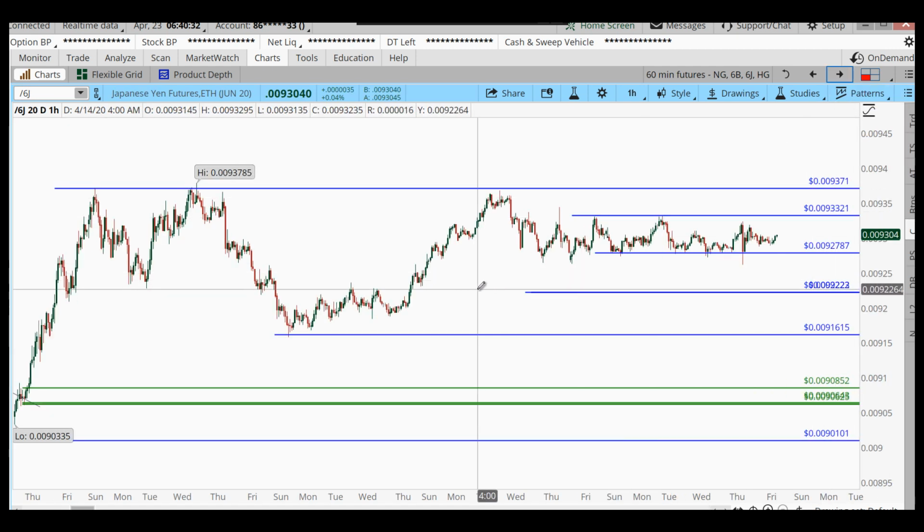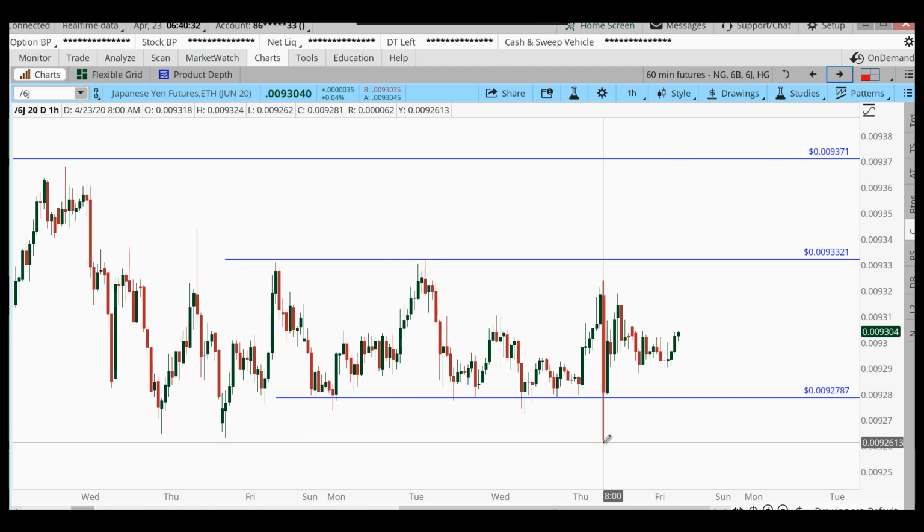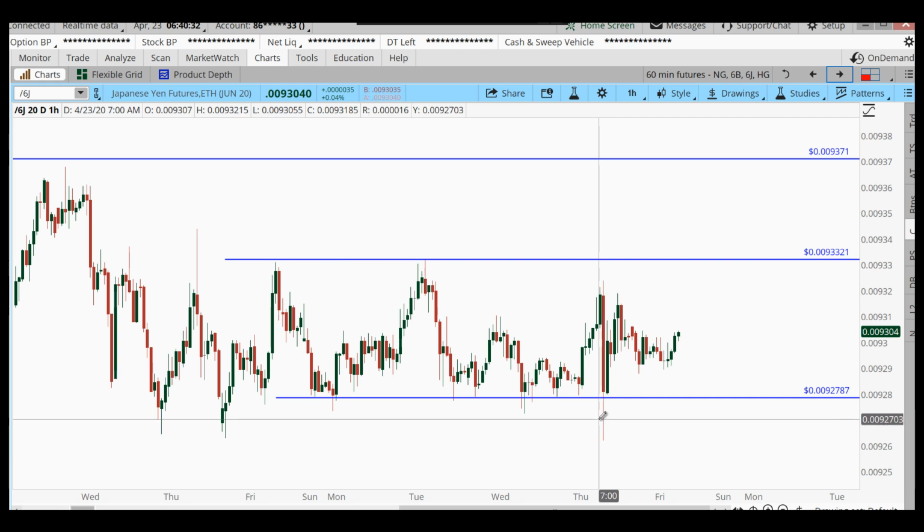Last is the Japanese yen. So our yen is ridiculously range bound, as we've just been bouncing between here all week. And we did have a big move yesterday, but there's no reason to enter the short yesterday on this big move because price didn't give us any basing below there. And that's the third time that we've come below that line with no basing. And I'm still leaving the line there because I still think it's valid if I get the basing.